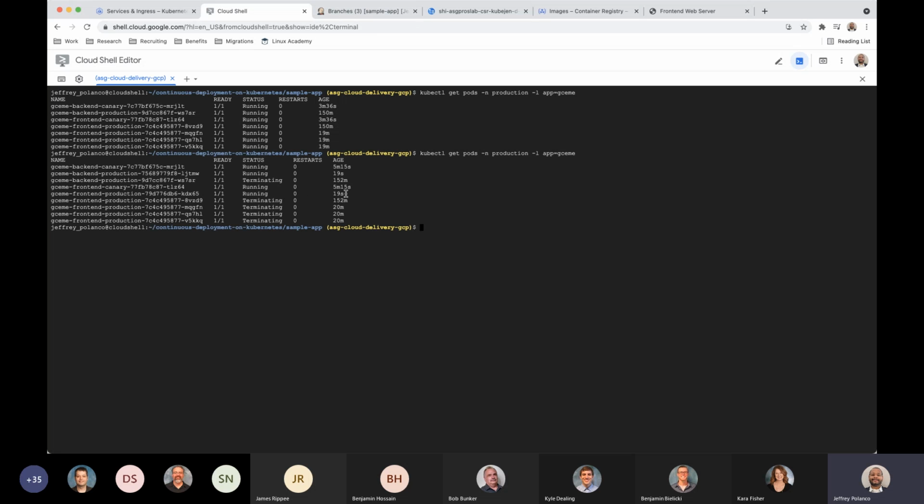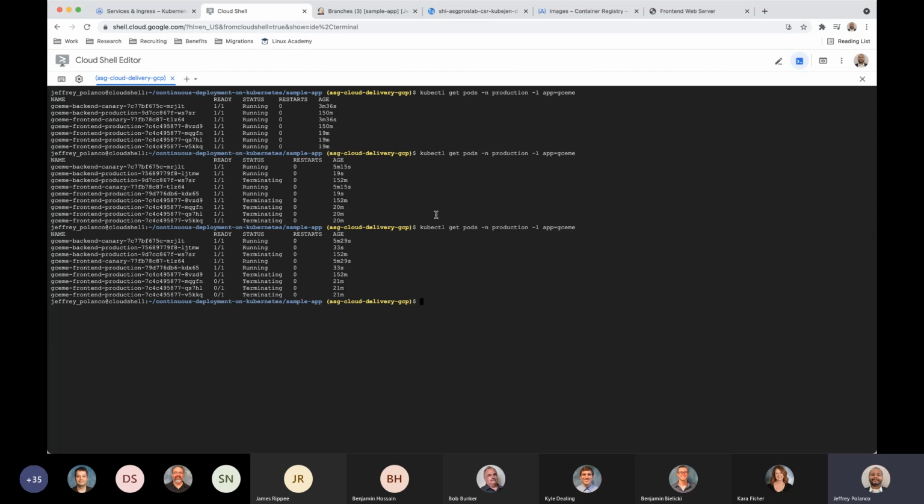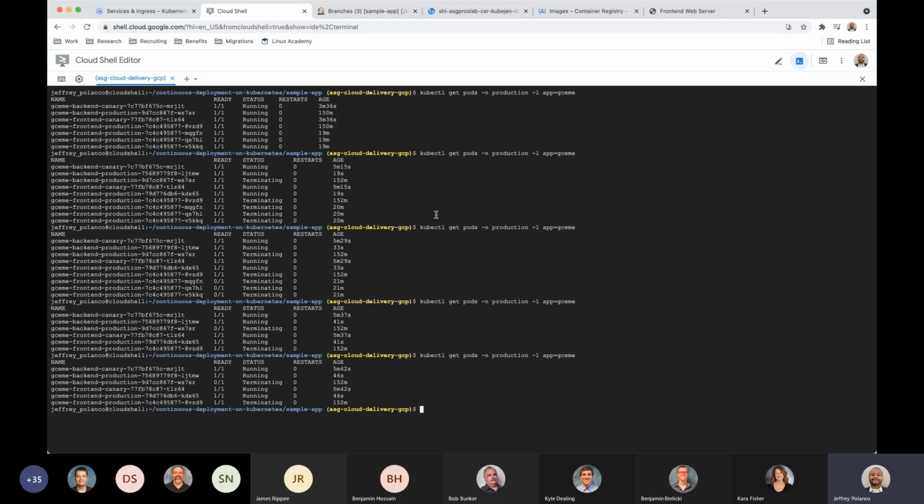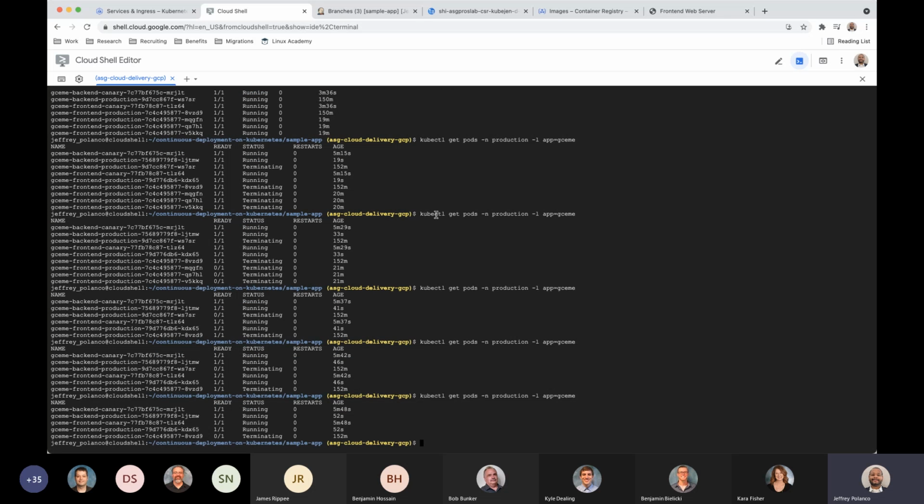We see all of the new pods have been deployed for the production front end and back ends. And then all of the original pods for the production front end and back ends are being terminated. So once this process completes, we'll perform our validation. Getting closer. One more to go.